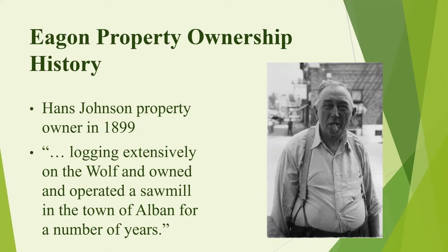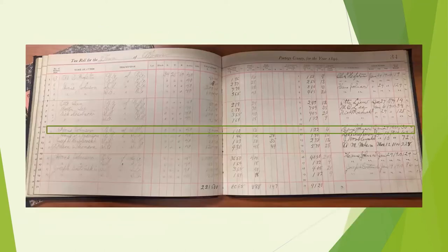In 1899, Hans Johnson ended up owning the property. He was very interested in logging and mills, so he ended up logging extensively on the Little Wolf River.